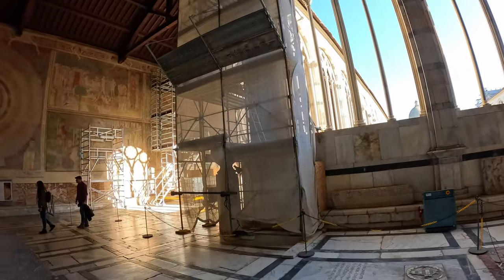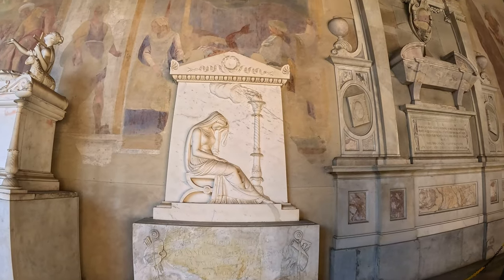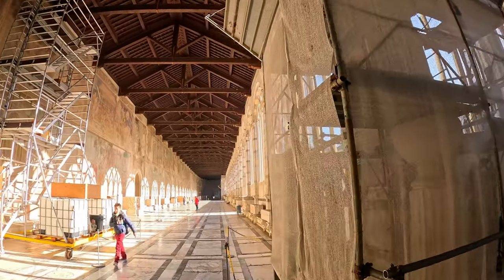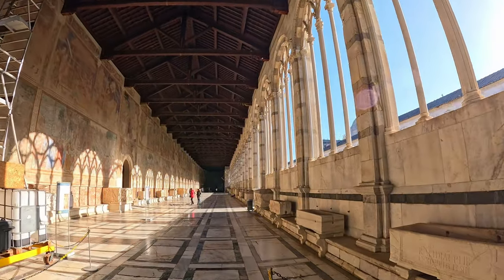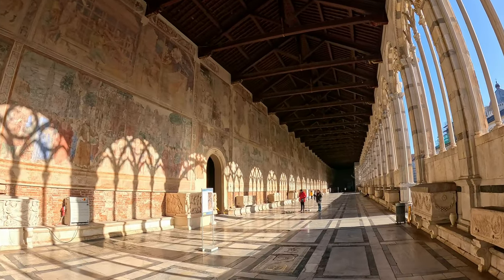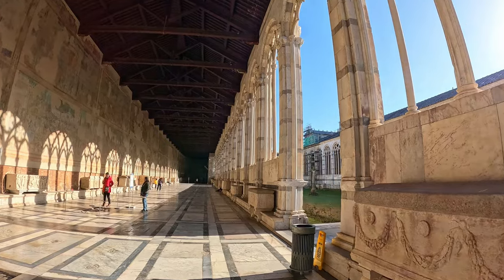A legend claims that the bodies buried in that ground will rot in just 24 hours. The burial ground lies over the ruins of the old baptistery of the Church of Santa Reparata. That church once stood where the cathedral now stands. The construction of this huge Gothic cloister was begun in 1278. The cemetery was only completed in 1464.